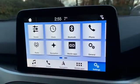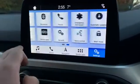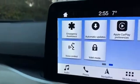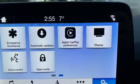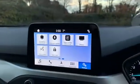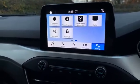And then finally, you've just got your vehicle settings here across 2 screens. Likewise for the phone, mobile apps, the clock. If I slide across to the next screen, you've got voice control. Oh, there we go, that answers my question. Apple CarPlay preferences. So it looks as though you do have Apple CarPlay and Android Auto. So I answered my own question there. That's good news.